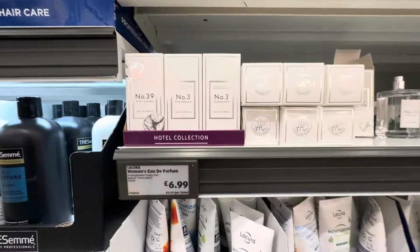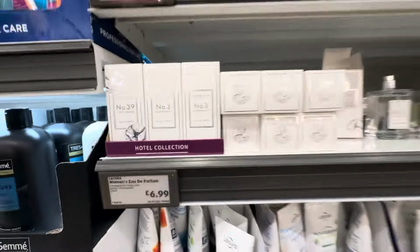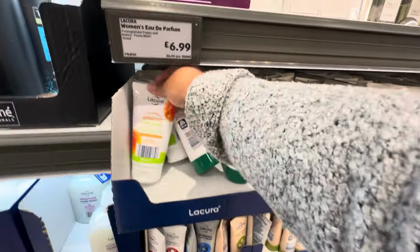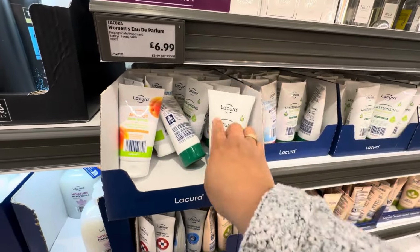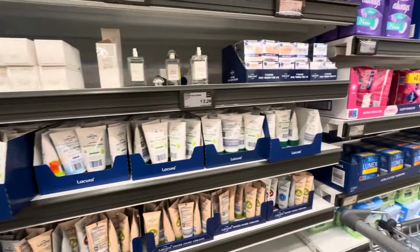And they are $6.99, guys. I think they are a Jo Malone dupe. Face washes, how much are they? Moisturizing face wash. £1.99, not bad.